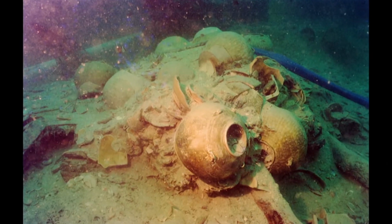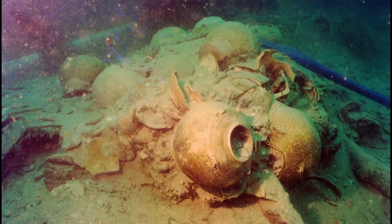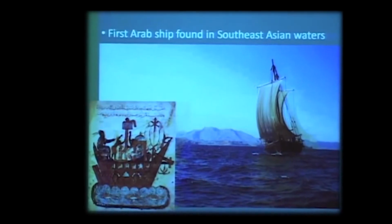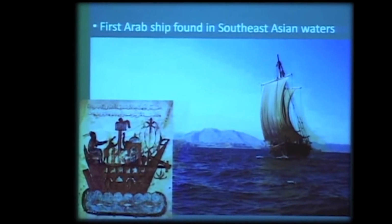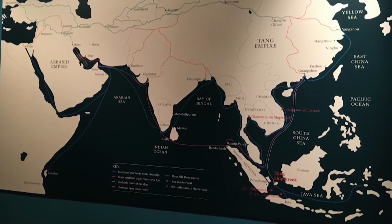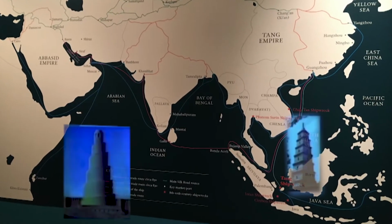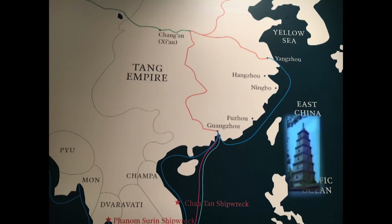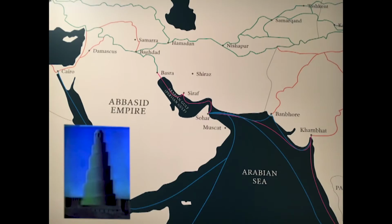An excavation took place, and ultimately what they discovered was that this was a 9th century shipwreck, containing many, many Chinese ceramics. Altogether, there were probably originally about 70,000 ceramics on this quite small ship. This is the earliest ship found in Southeast Asia, and it provides proof of an active maritime trade in the 9th century between two powerful empires, the Tang Empire of China and the Abbasid Empire in West Asia.